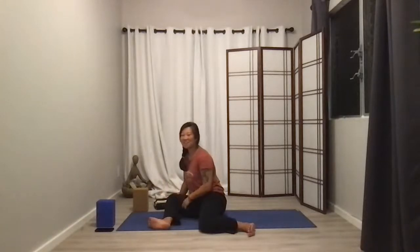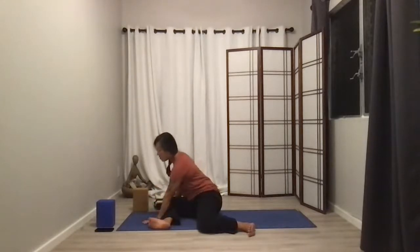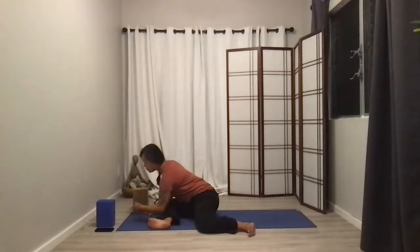Same thing with the back hip. Right hip in line with the right knee, ankle in line with the knee, flexing that foot. And again, it's about an approximation. It doesn't have to have everything perfect, but it's a 90-90 because we've got those right angles. Allow your hands to come forward.